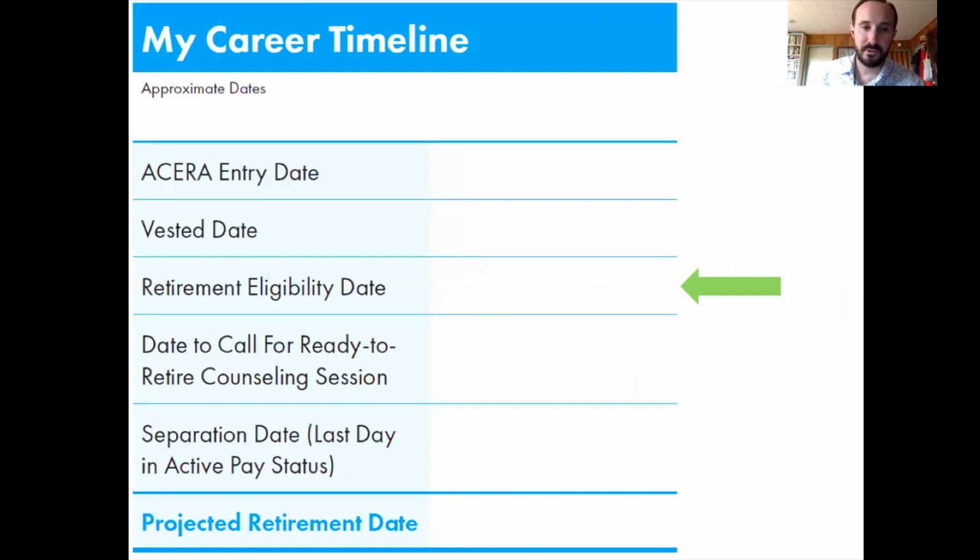So now that you know what your retirement eligibility date is, if it's in the future, you can go ahead and project what it's going to be. If it's in the past, you can put whatever it was in there if you want, but if you already know you're eligible to retire, you don't have to worry about it, because the eligibility date isn't super important. It's just knowing that you are eligible.